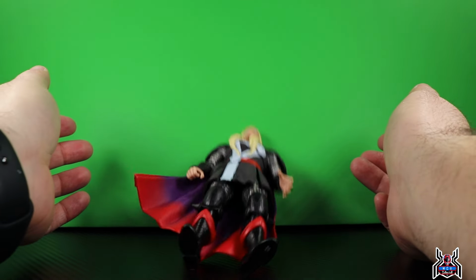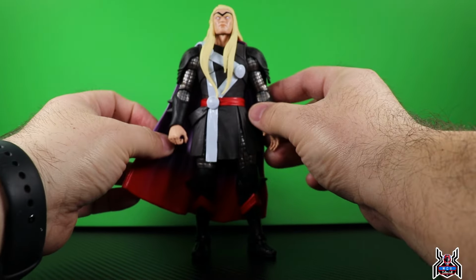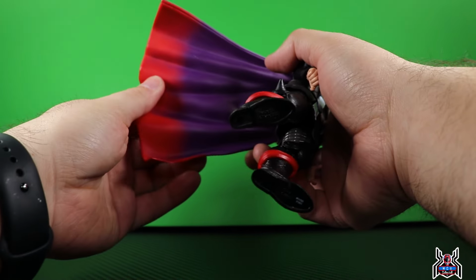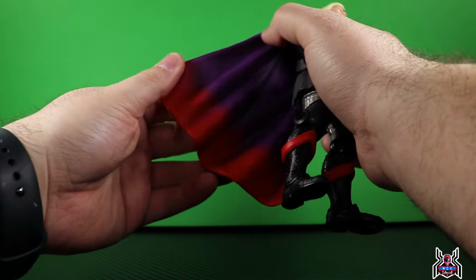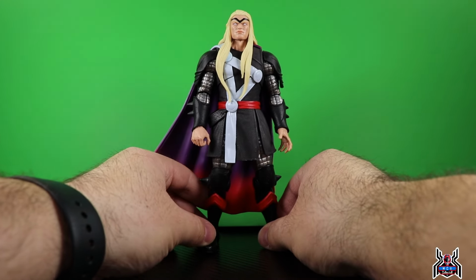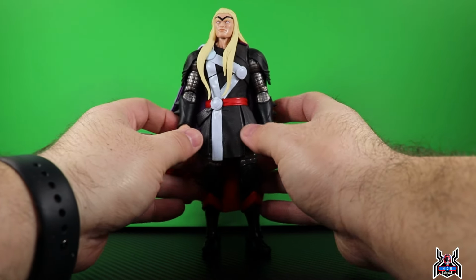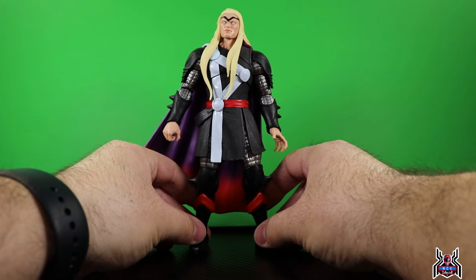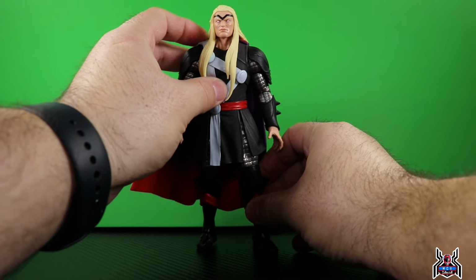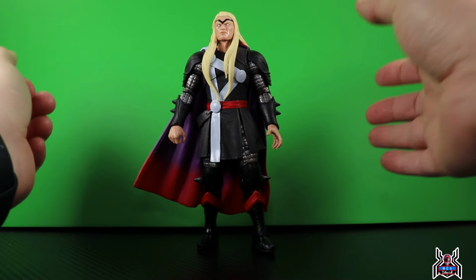He could be higher, but I just can't get mine to stand for anything anymore. He just doesn't want to stand. The cape is obviously very heavy, so it really gets him to lean back, but it was done really nice. The sculpting, the paintwork, the gradient red and purple on the cape was awesome. Just a really solid release. I just wish I could get him to stand up a little bit better. And there we go, number 7. Now let's move on to number 6.